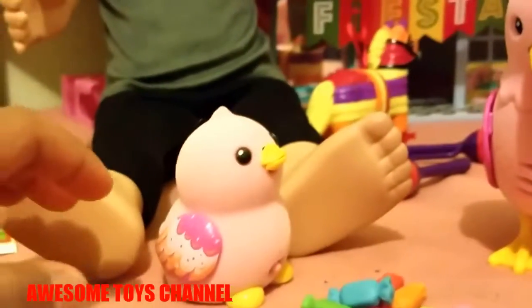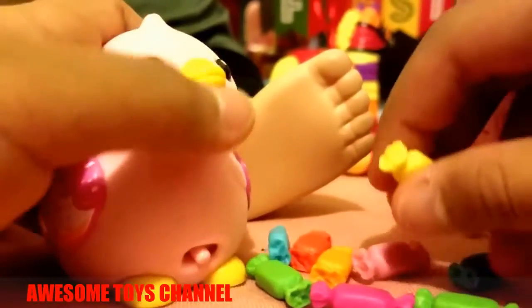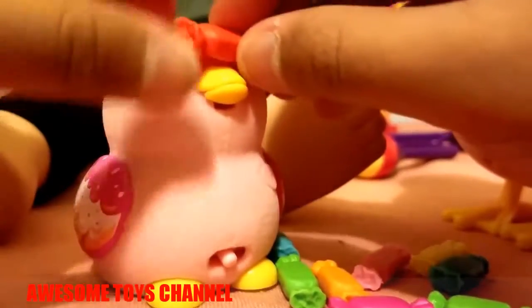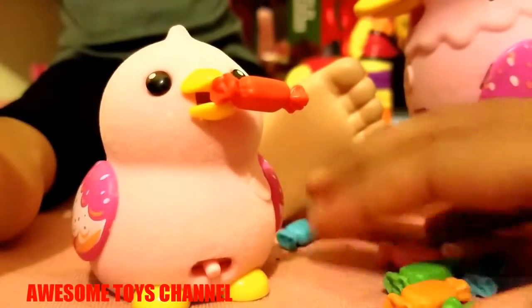Okay, I won't forget about this little cute birdie. I'll pick her one. I think she'll like the yellow one. No, I think she'll like this one. She won't eat it. She could play with it. Oh, she ate it. I guess I'll have one too. I think I'll like this blue one. Take the wrapper off.